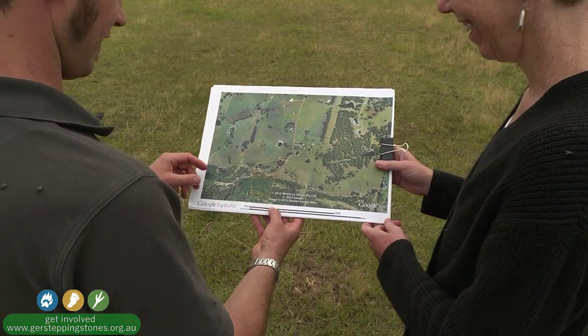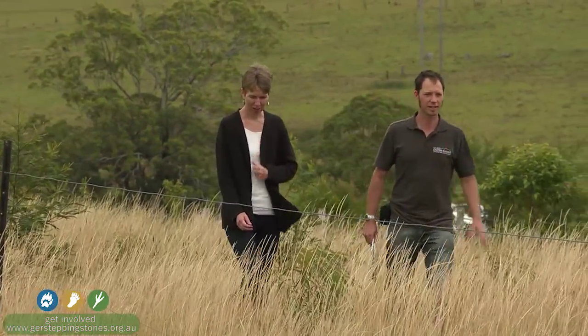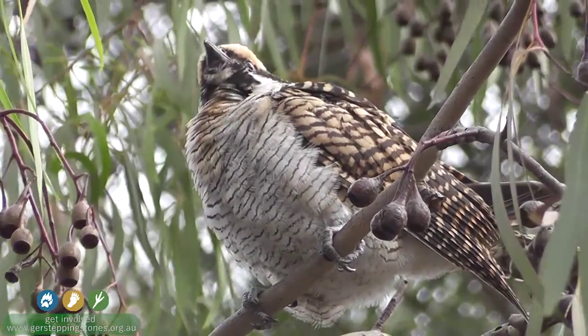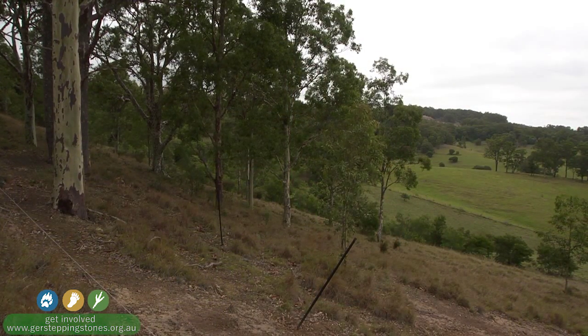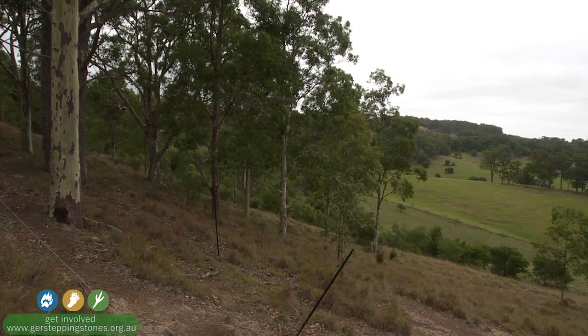We started off planting in two different parts of the property that were identified as needing to offer the birds stepping stones, and we started clearing some weeds, some lantana up the back, that would encourage the natives to regenerate on their own. Since then we've done two more planting projects and created another couple of patches.